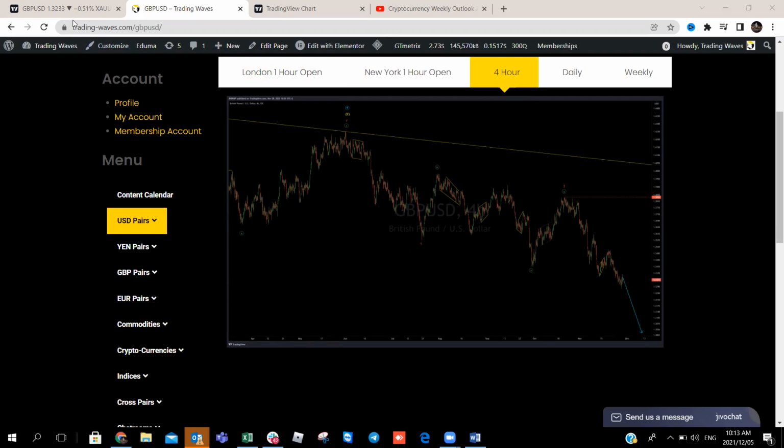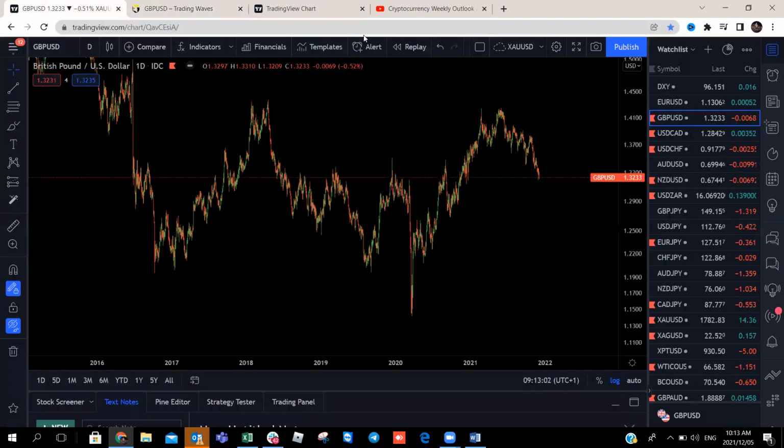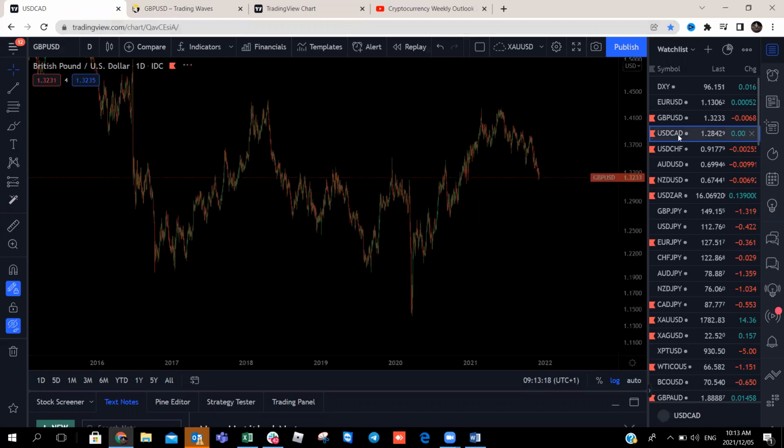Okay, but essentially, what we'll be looking for on the higher time frame here, and this is the daily, we'll be looking for a deeper daily structure here that will then enable us to ride this trend to the downside. And we won't take it all in one trade. We will take it one wave at a time. So currently, that is the expectation on pound US dollar.